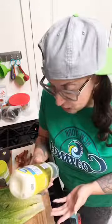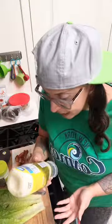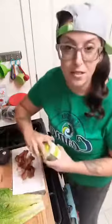So if you take a look at the normal mayo, it's got 1 gram of carb and, I'm trying to find the sugar here. I don't see it listed on here, but I know there's sugar in this one as well. So definitely not as good of a choice. So let's go ahead and start building our sandwich here.